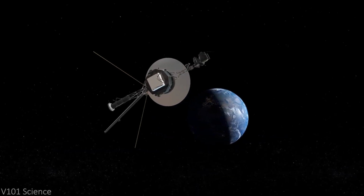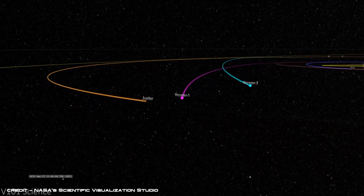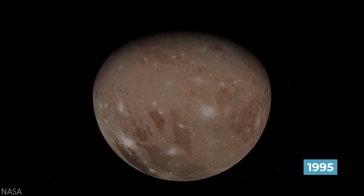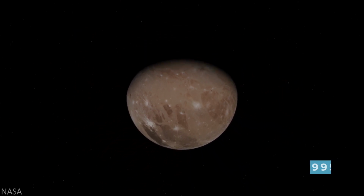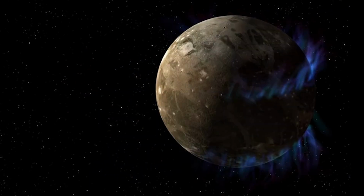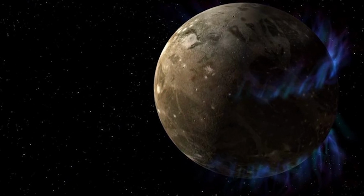Moving into 1977, the Voyager 1 and Voyager 2 space probes refined measurements of Ganymede's size. And lastly, in 1995, the Galileo space probe helped in discovering Ganymede's magnetic field, making it the only moon in our solar system to have a magnetic field. This magnetic field causes auroras to form near the icy moon's north and south poles, similar to Earth.